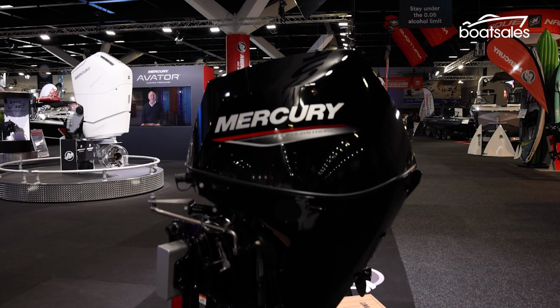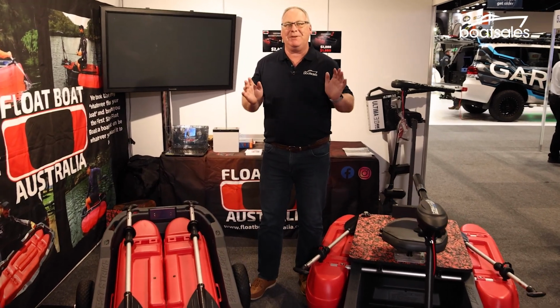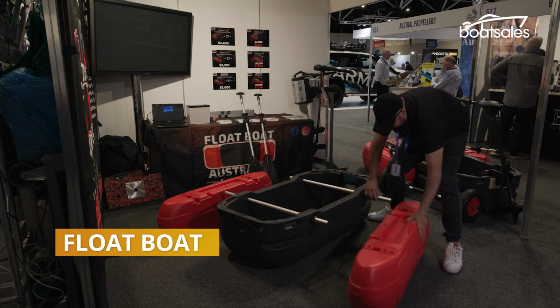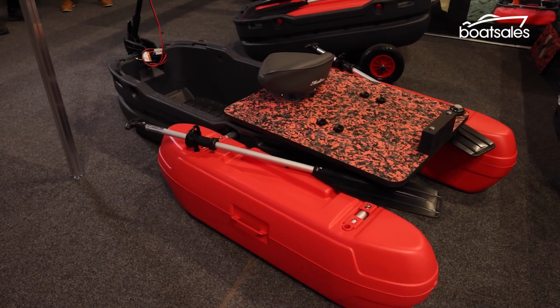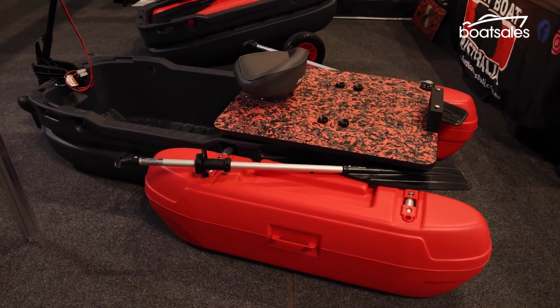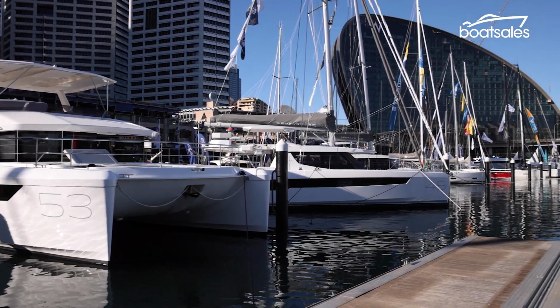And finally, there's always something at Sydney that makes us stop and say, wow, and this is it. This is the float boat. Made to fit in a hatchback and assemble in minutes, it's easily the smallest boat here. It features a pair of outriggers that can extend outwards to increase stability, and a deck that almost doubles the size of the craft.